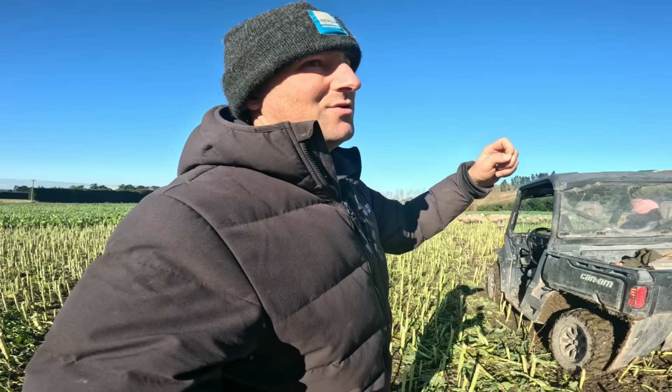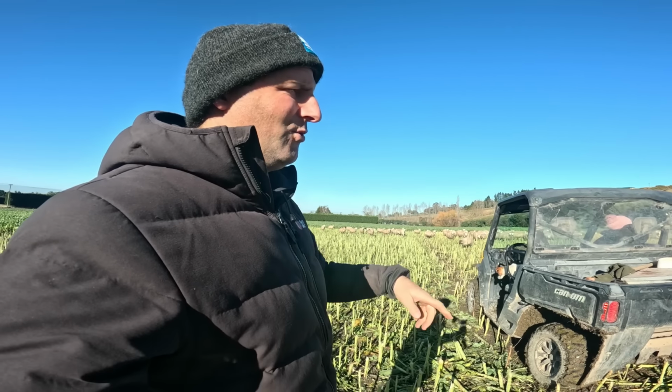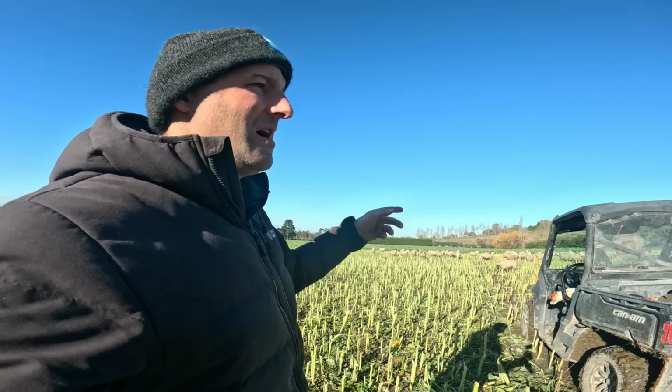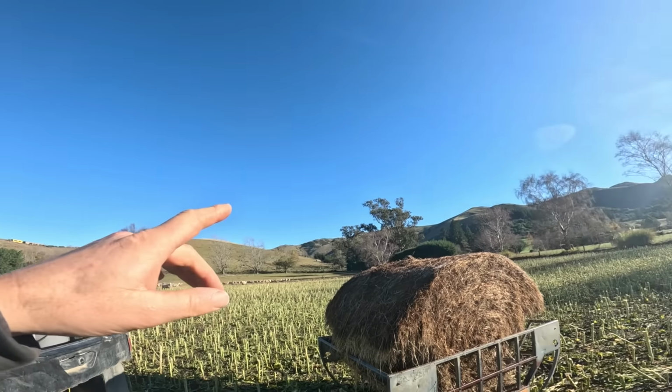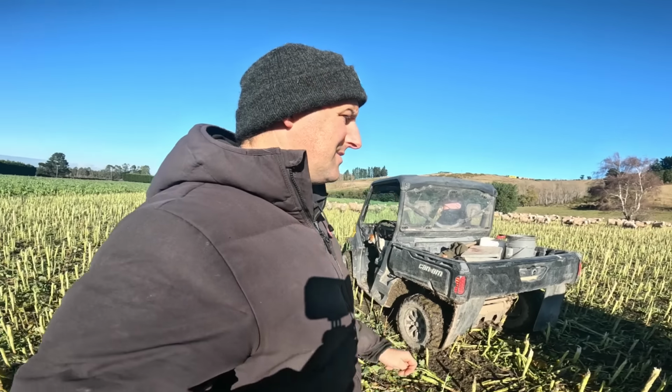Once these girls are shorn, we'll have another draft off. They're getting shorn as soon as the weather plays ball. We'll have another draft up and pull any other lighter ones off, and they'll come on here and join these girls. The rest of them are up on the hill up there, just ticking through, cleaning out some paddocks and whatnot.